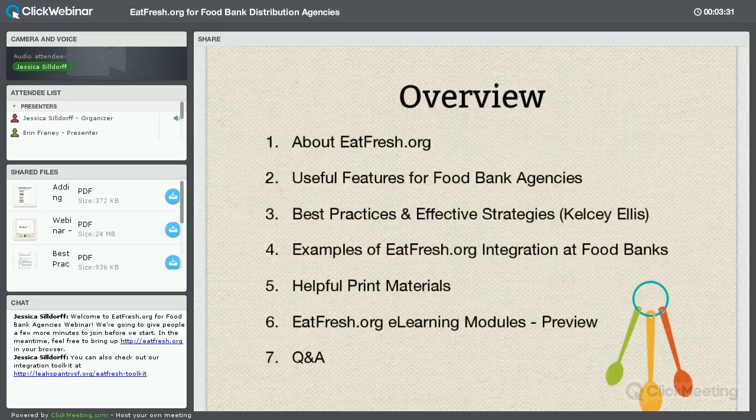So we will be covering a little bit about Eat Fresh, but most of the focus will be on useful features for food banks, food pantries, and partner agencies, best practices and effective strategies, examples of Eat Fresh integration, relevant print materials to support your organization, and a little preview of our upcoming e-learning modules, and then a few minutes for some Q&A at the end.